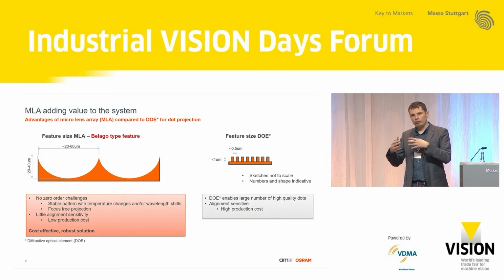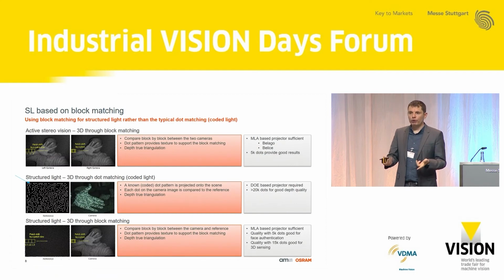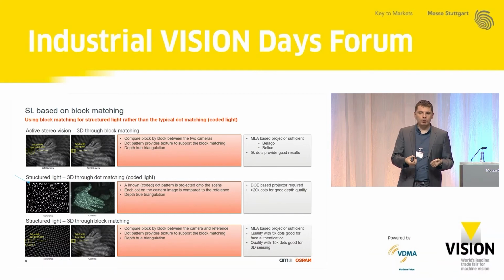The micro lens array, and this is something which I will present in later slides as well, gives you a solution which is stable over temperature, but also stable with respect to assembly processes. So from that perspective, it's a more cost-effective solution while not compromising on accuracy. This is enabled by a block matching algorithm, and if you work with us, we have this technology and these collaterals in-house.